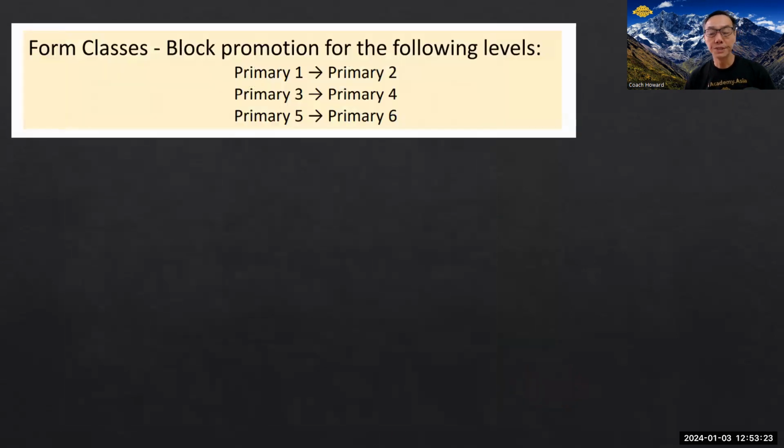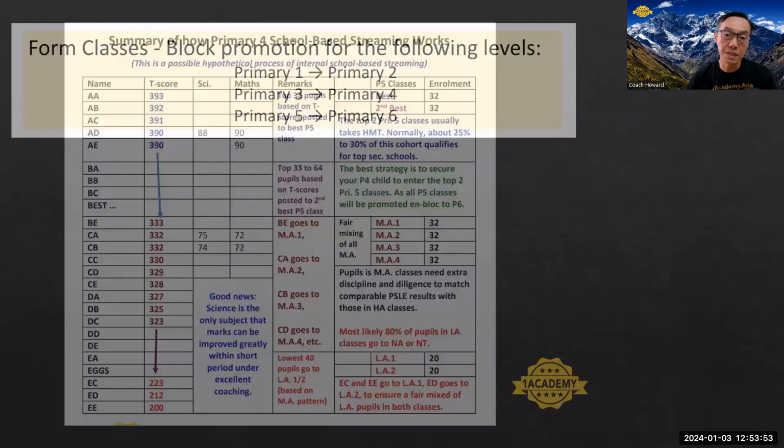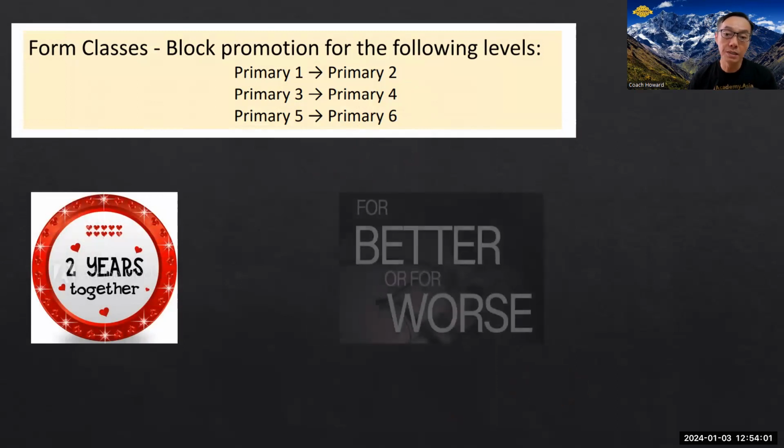So over the past years, I have advised parents to do this because you can see in Primary 4, they will be block promoted to the next level. So in the previous slide, if your child scores very good marks, they will have higher chances of being posted to the better P5 classes. And there will not be any separation of classes from P5 to P6. So they will stay together in the same class for 2 years in P5 and P6. So that's why it's very important for P4, because this will determine what class they go to in P5. So they will stay 2 years together for better or for worse.